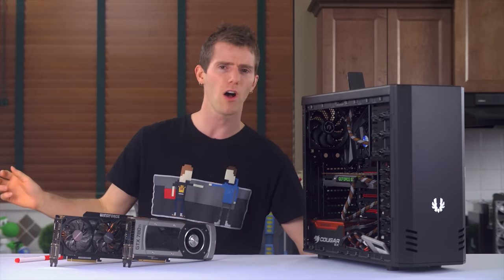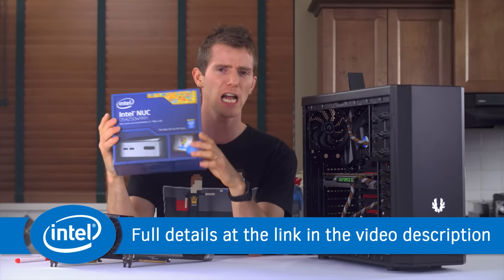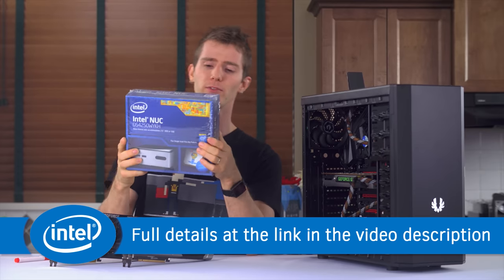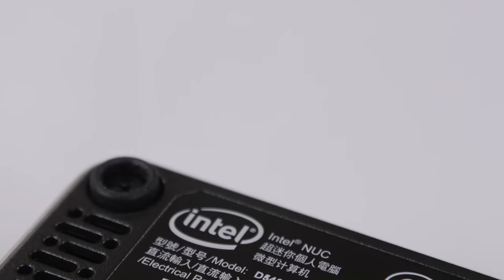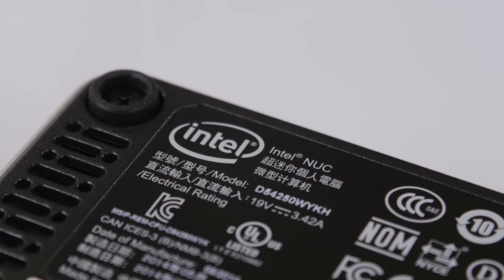And speaking of overall different system configurations, how about ones that are super hyper compact for free? Yes, okay, not everyone gets one for free, but this is the Intel NUC D5425-0WYKH. Wow, that is a bit of a tongue twister.